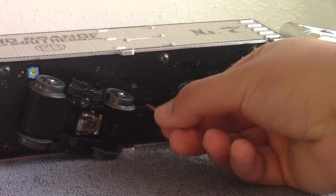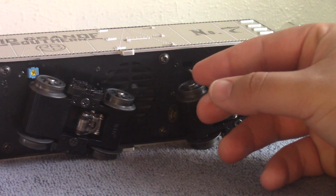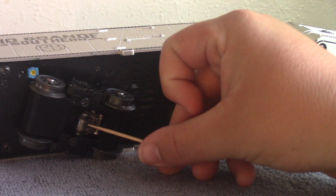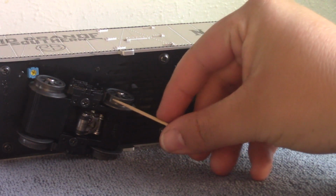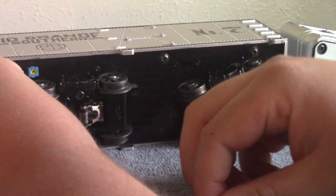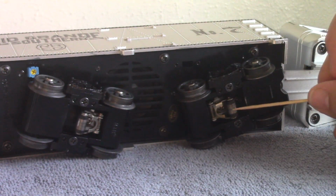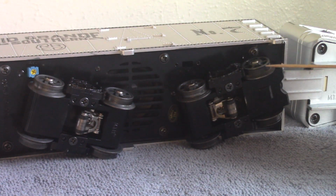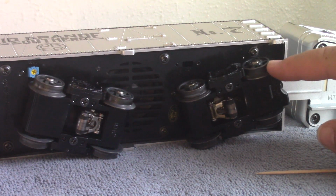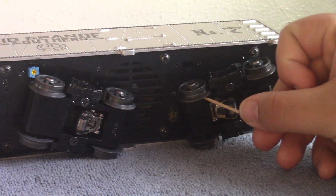There's a speaker right in here. You got the volume control switch, and this particular model does not have a DCC or DCS switch. Now the rear truck has all free moving wheels, so I can just spin the wheels and they'll move freely. You also got a pickup roller here, and this is the power truck, so the only powered axle is this front axle right here. It includes 2 pickup rollers, and this is another free rolling axle.